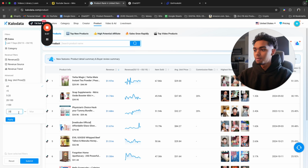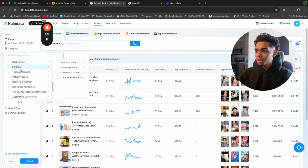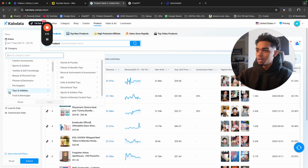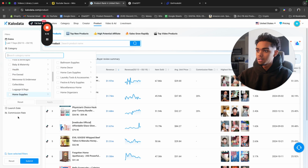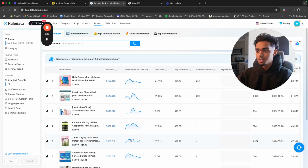So I'll usually just click 7 days, and then I'll make it a minimum price of 20, because we don't want to sell products that are less than $20. You'll never really make money with ecom like that. So I like to click above 20. Every now and then I'll pick a certain category depending on what I'm feeling. Like, obviously, you guys know beauty, sports, health. These are good niches to have. But a lot of times I just click submit and scroll through here.